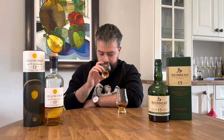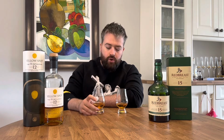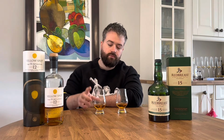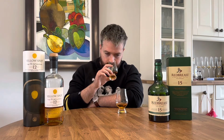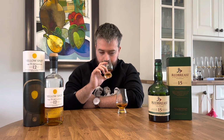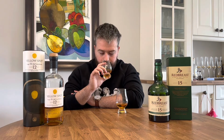And that sweetness, it's not really rich red fruits. To me, it's more like a caramelized baked apple. Very honeyed. Maybe a little bit of butterscotch. Toffee. And there is fruit in there, but for me it's not red fruits.